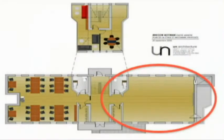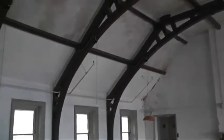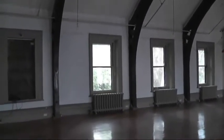And then the other side, which is very similar but just much, much larger, would be primarily an event space, where we could hold community events. It would be open to the public to come and maybe organise events and have events here as well.